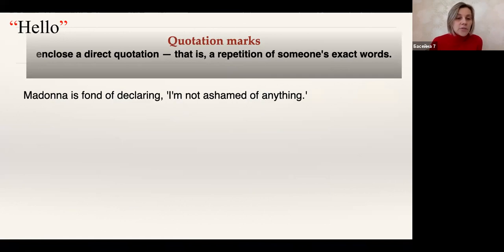Look at this: Madonna is fond of declaring, 'I'm not ashamed of anything.' Here you see that the quotation marks are single, actually the British option. There are also double quotation marks, and they are more American, but it's not a strict division. You can see it vice versa, but mainly single for British and double quotation marks used by Americans. The full stop is inside the quotation marks, not after.